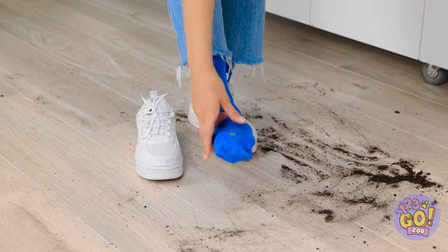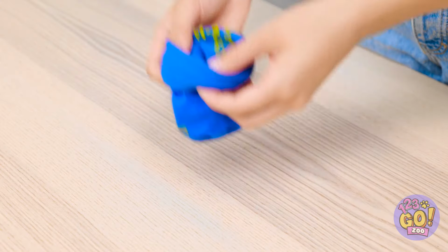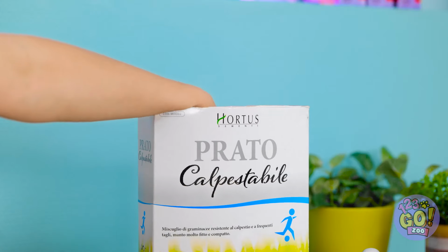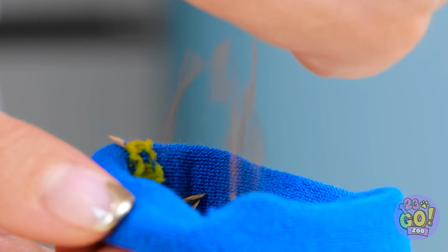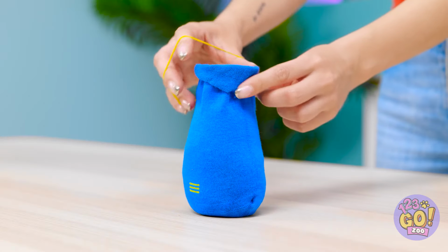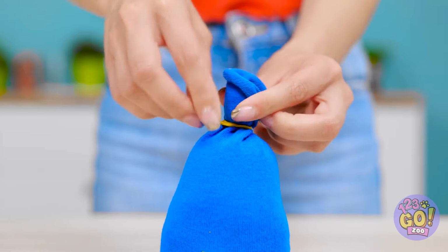Wait! This actually gives me a great idea! I'm gonna need my sock for this, though. And I'll roll it down like this. Okay, next step. I'm gonna need some grass seeds. This handful should do it. I'll put it in the sock. And now that it's full, I can use this rubber band to close it up. There we go. It's nice and secure.